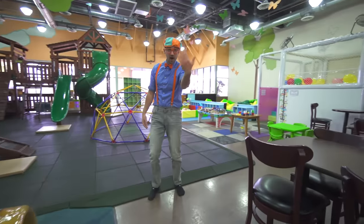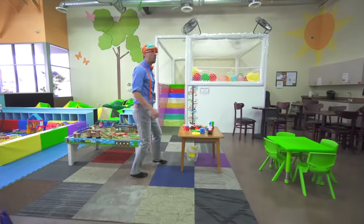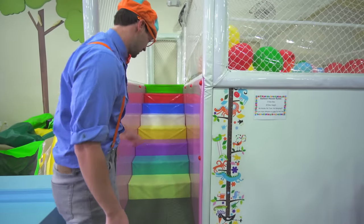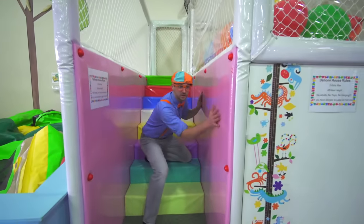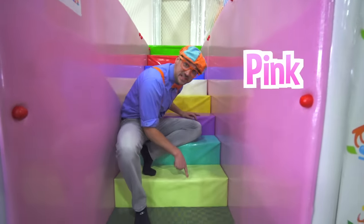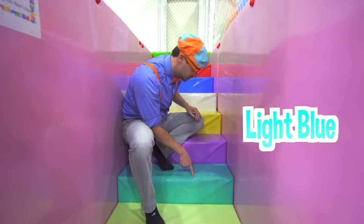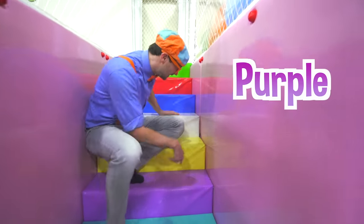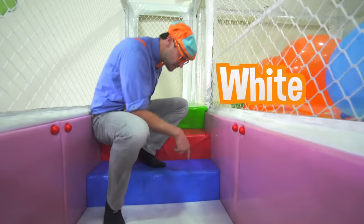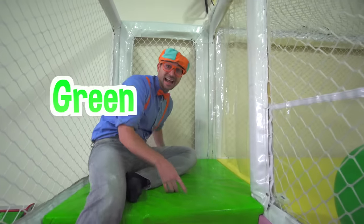Wow! Woo! Come on! Whoa! Look up here! Wow! I wonder what's up here? But first, whoa! Look at these walls! They're the color pink! Ooh! In this step, is the color light green, light blue, purple, yellow, white, blue, red, and green. Come on.